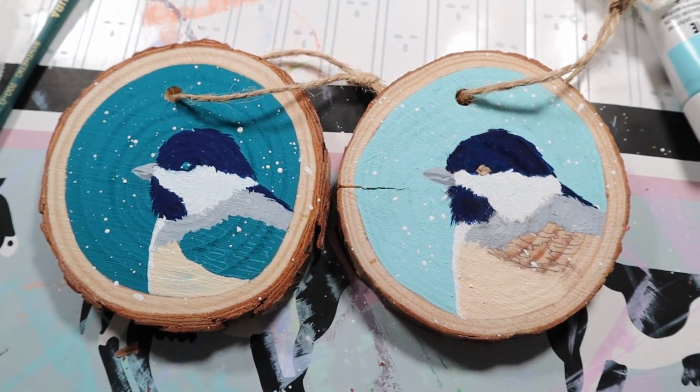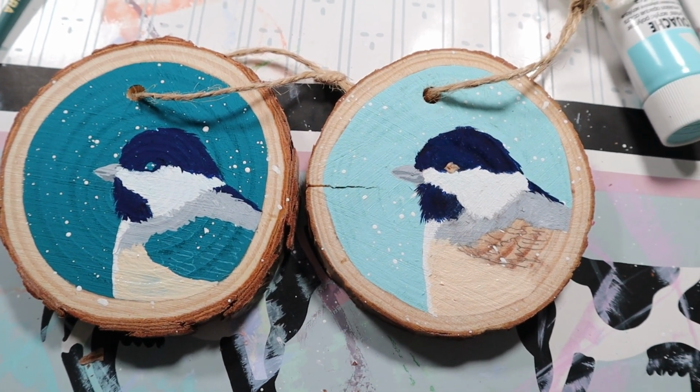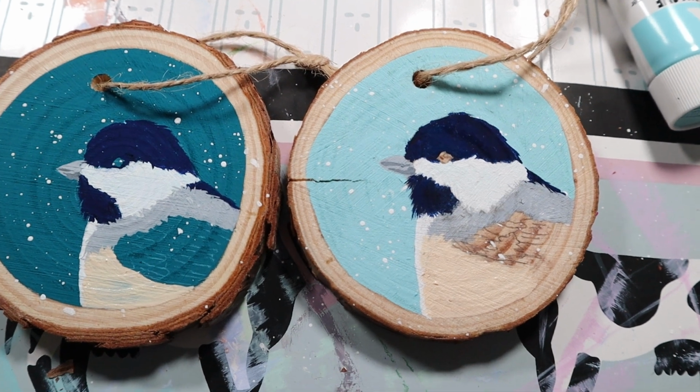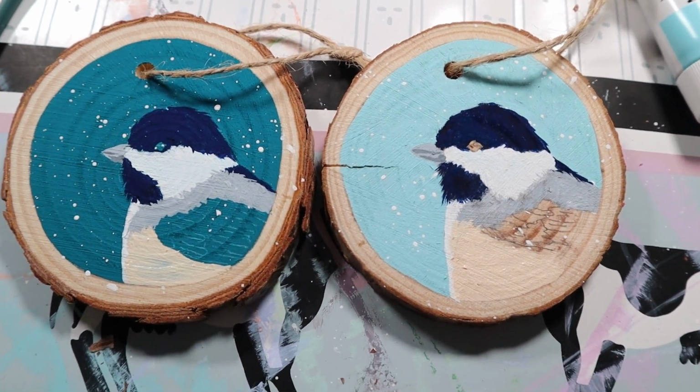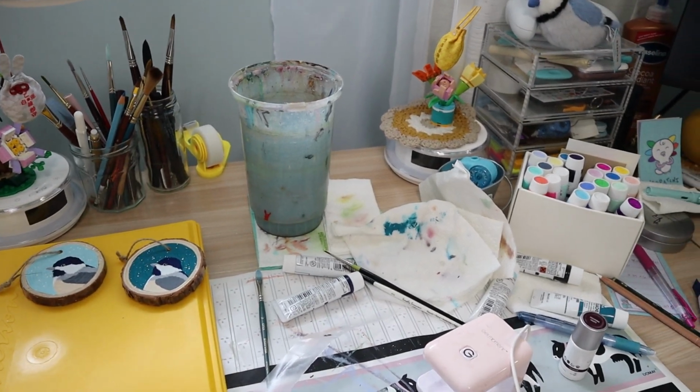Here's a little progress update. It's coming along pretty good. I'm just blocking in colors at this point. It's really hard though because I really want to get into the details, but I know that I need to do this step first.